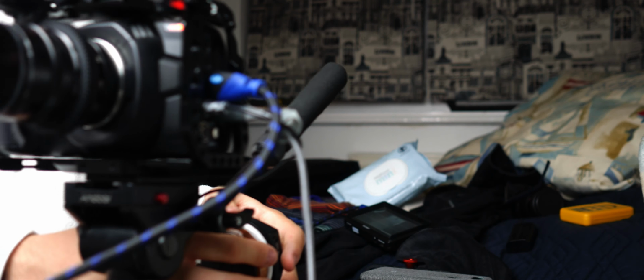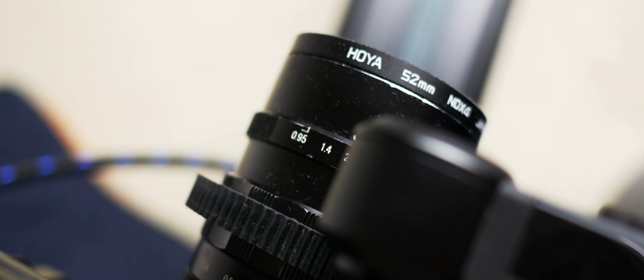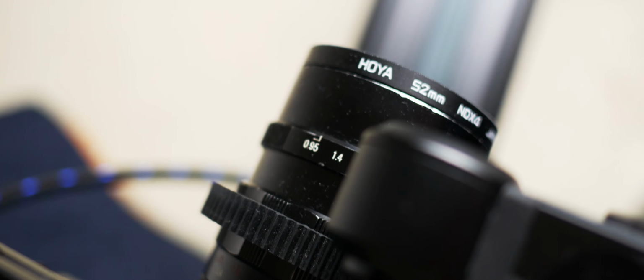So I'm going to be adding these little bits of behind the scenes into every new project that I create. Today we're actually using a new A-roll lens, which is the Voigtlander 25mm f/0.95.